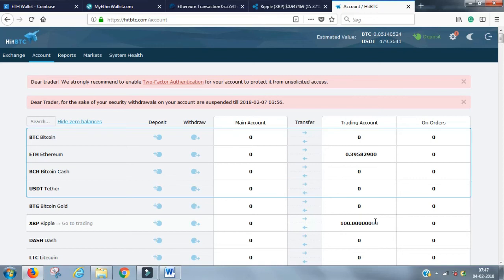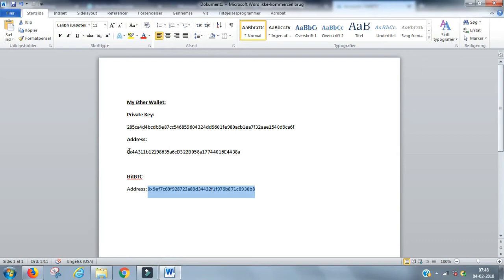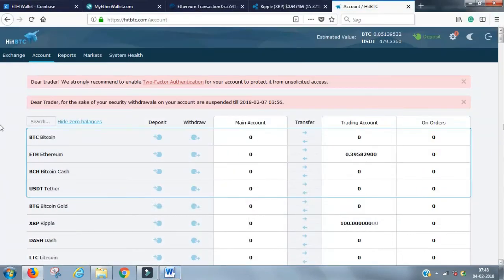So what I could do now is that I could transfer it over here to my main wallet, or I could leave it here in the trading account. That's up to you. So this is basically how it works by transferring coins back and forth by using your addresses and your private keys. I hope you got a sense of it. It is definitely something you probably have to look more into, but now you've at least got the concept of it, and you are getting started by having gone through those things here.